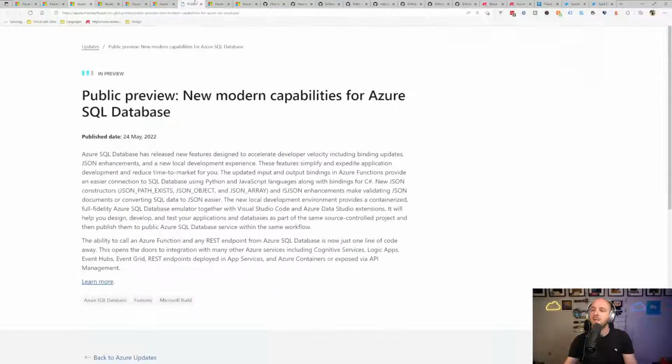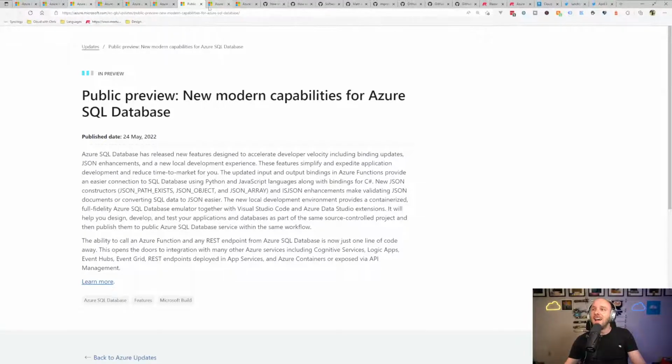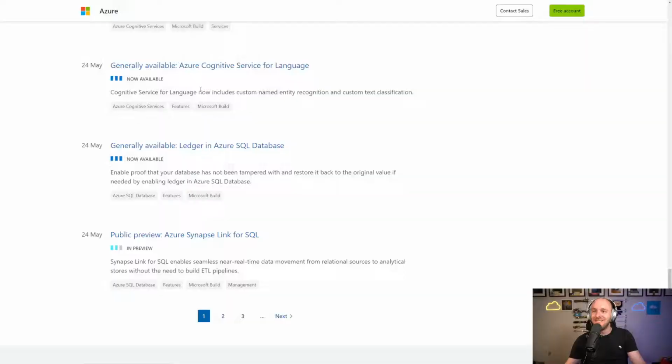What are these new modern capabilities? Input and output bindings in Azure Functions provide an easier connection to SQL Database using Python and JavaScript languages, along with bindings for C#. New JSON constructors and ISJSON enhancements make validating JSON documents or converting SQL data to JSON easier. The ability to call an Azure function or any REST endpoint from Azure SQL Database is now just one line of code away. Whoa, that is really interesting. Not sure how I feel about that, but okay, that's still interesting. So there was that one.